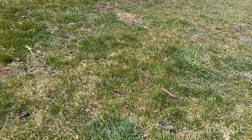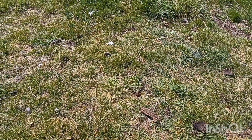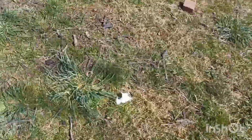So you might see a bunch of little twigs laying around, but the mower needs blades anyhow. I'm just picking up stuff like this. Just ignore the dead starlings laying around.